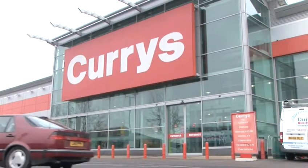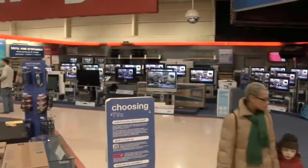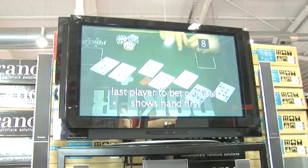We've come to Currys in Staples Corner, North London, to look at some of the things you should consider when choosing the centrepiece of the home entertainment system, the TV.